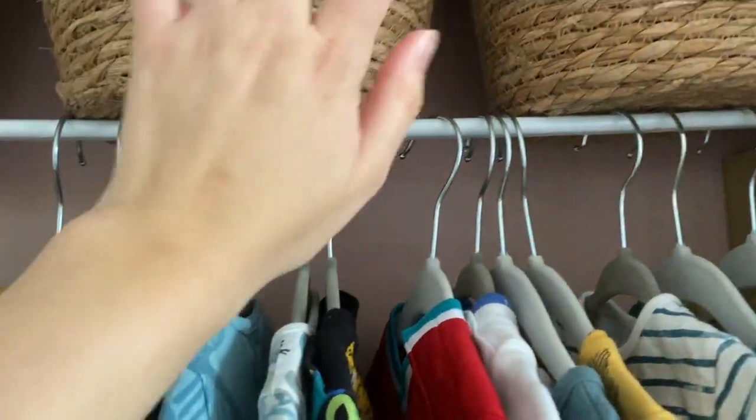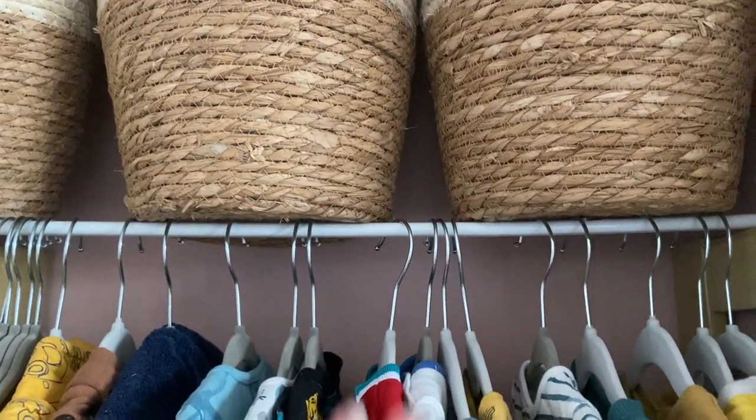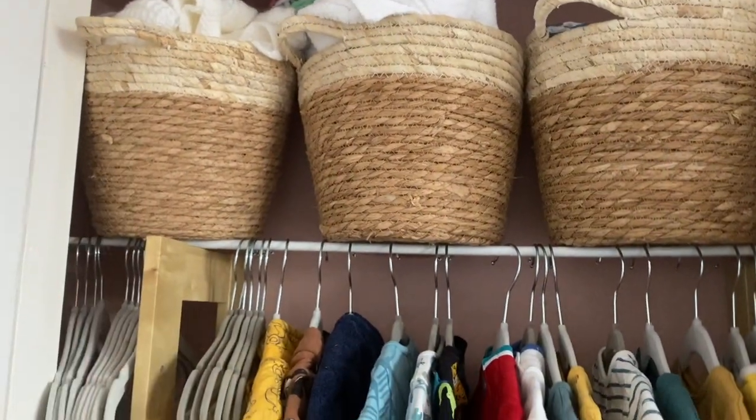It actually did tension up here, but the amount of clothes that I put on it initially, it kind of fell down, and it just kind of happened to rest on there, and I thought, you know what, I'm just going to leave it like that. It means I've got a bit of extra space to put storage up there as well.